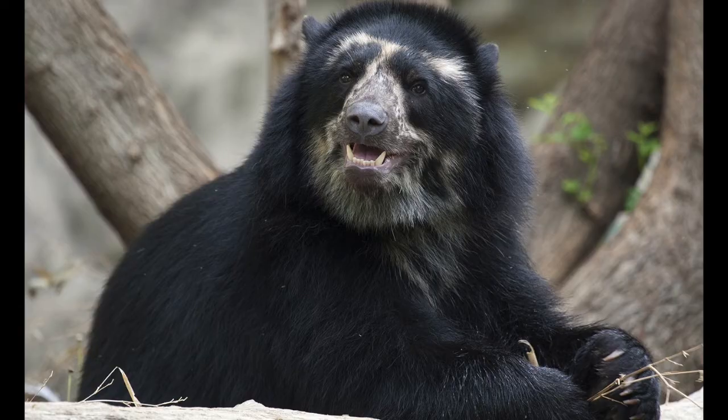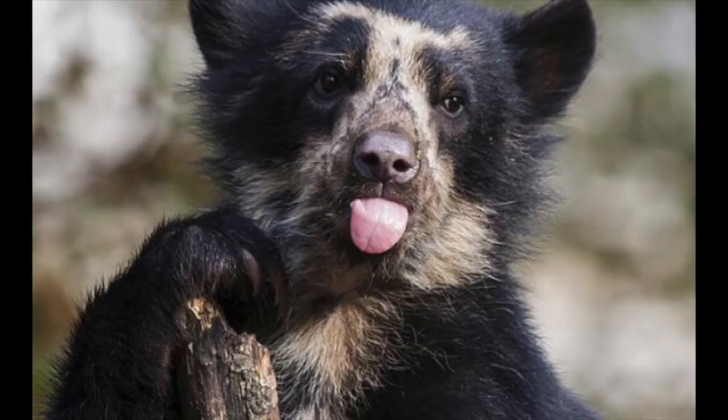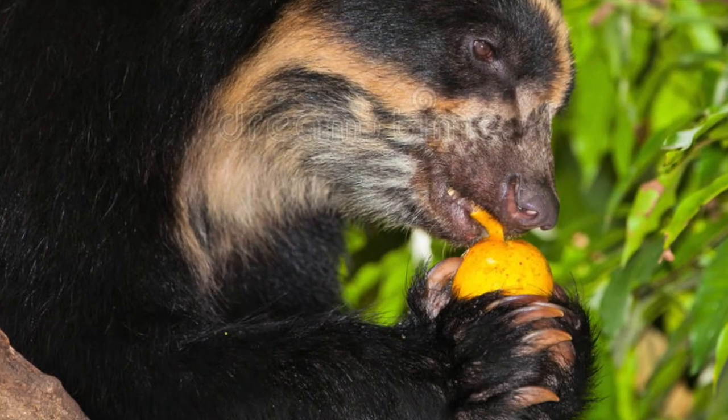If we look at the diet of the spectacled bear, we find that they are mainly herbivorous. Only 7% of their diet is meat. They eat things like nuts, cacti, plant bulbs, bamboo, fruit, and berries. Wait a second. I think I found our answer. What is the main reason for cavities? Sugar, right?